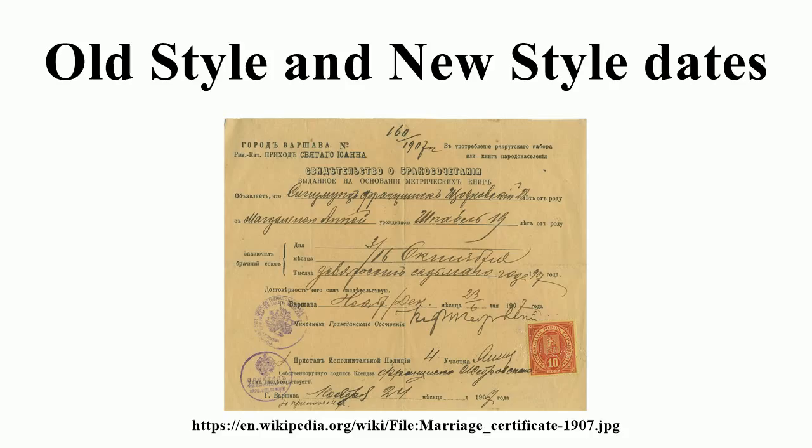It is sometimes remarked that William Shakespeare and Miguel de Cervantes died on the same date, the 23rd of April 1616, but not on the same day. England was still using the Julian calendar in 1616, while Spain was using the Gregorian calendar. Cervantes actually died 10 days before Shakespeare.